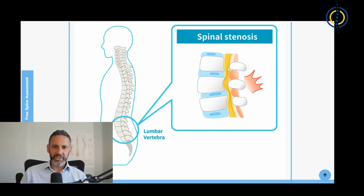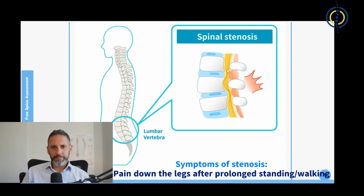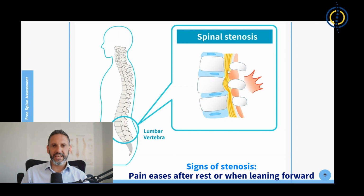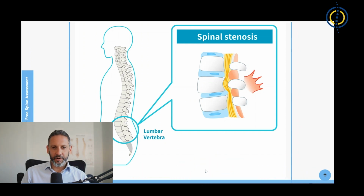A combination of all of the above can cause focal narrowing in different areas, putting tightness or a bit of compression on the nerves. And classically, patients complain of pain when they walk or when they stand for a period of time that radiates down the legs because of the fatigue in the nerves. And this tends to improve when patients rest, or sometimes, interestingly, when they lean forwards. And that's because when you lean forwards, these ligaments here at the back stretch out a little bit, creating more room here in the canal.